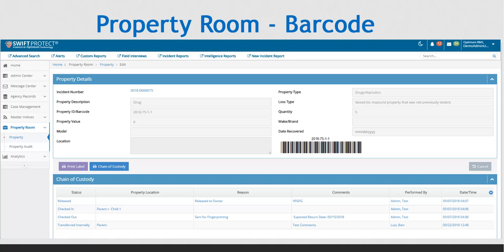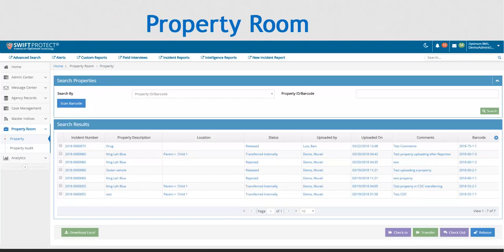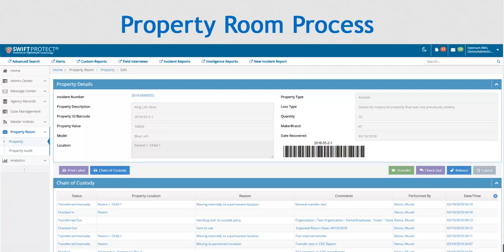That takes us to the property room. We have a fully functional property room whereby barcode technology is at the center of it. What this does is it allows your investigators to simply take a smartphone or a handheld mobile scanner, scan the barcode of a particular piece of property, and through an intuitive interface, hit check in, check out, transfer, or release, then capture an actual digital signature from the person that they're transferring this property to. What this does is SWIFTPROTECT then houses the entire digital chain of custody for that piece of property for its entire life cycle. And it keeps it right there in SWIFTPROTECT in one spot for you.